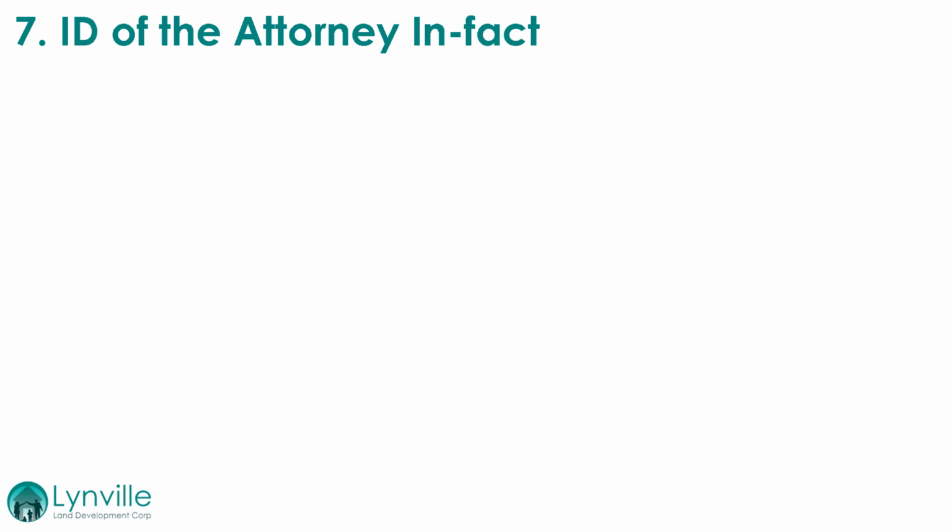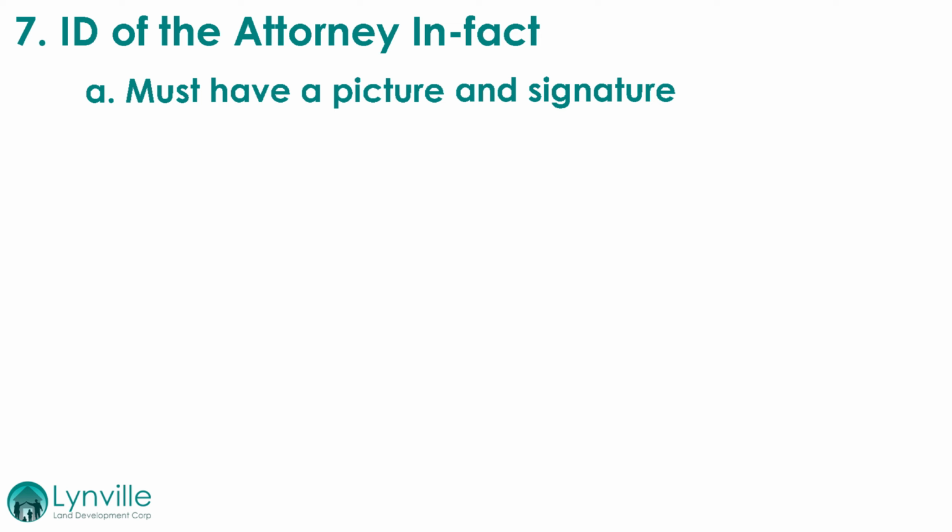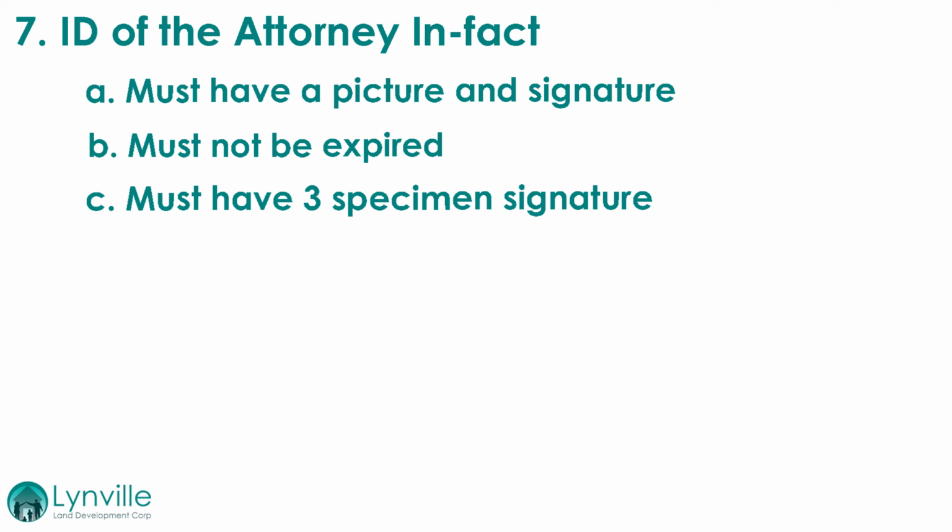Number 7, obviously, kung meron tayong SPA or Special Power of Attorney, kailangan din ng ID of the attorney-in-fact. So, I discussed earlier sa general requirements kung ano yung mga examples ng mga valid government IDs na kailangan ng isang attorney-in-fact. Now, just make sure, tandaan lang natin yung 3 key aspects of a valid government ID, which is number 1, must have a picture and signature, must not be expired, and must have 3 specimen signatures. So just like with spouse ID, co-borrower ID, and principal borrower ID, lahat sila ay pare-pareho ng requirement when it comes to a government ID.